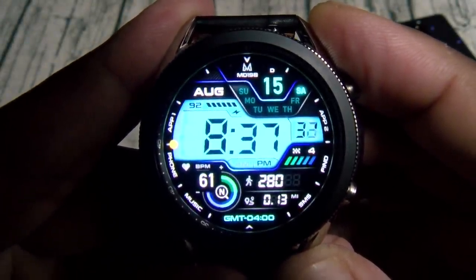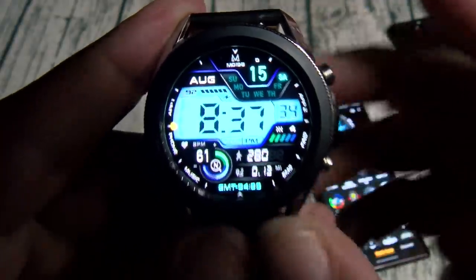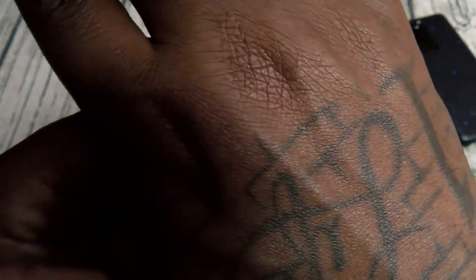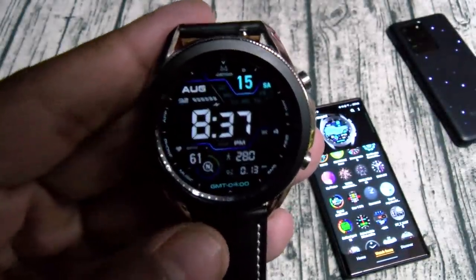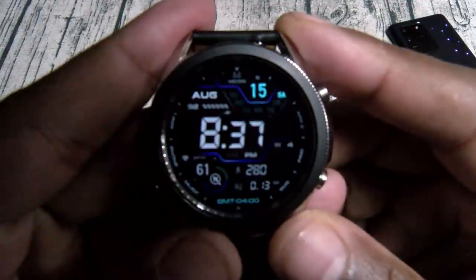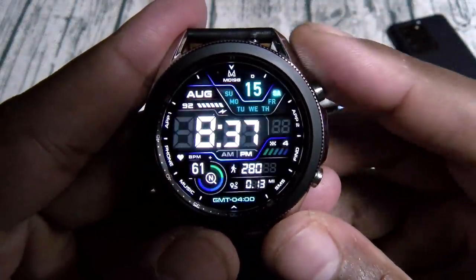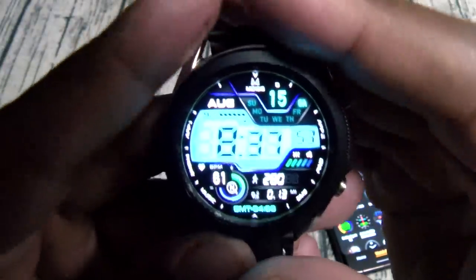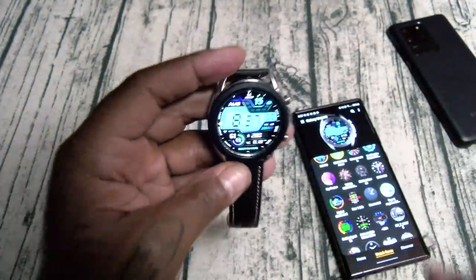This one has a nice digital theme. A lot of these you can double tap and customize features. Let's see the always on this one. Okay, now this one has a nice always on. You see that? Then when you power it up, you get that nice neon blue. Oh, this is so dope. I like this one. All right, this is that neon blue.